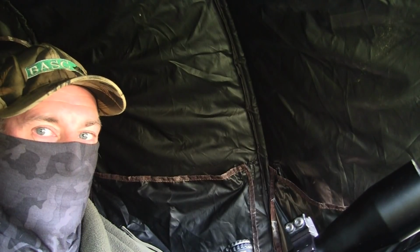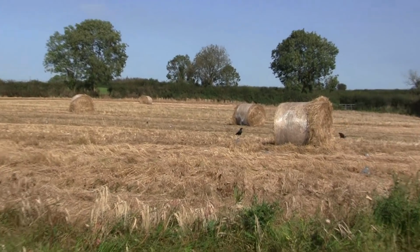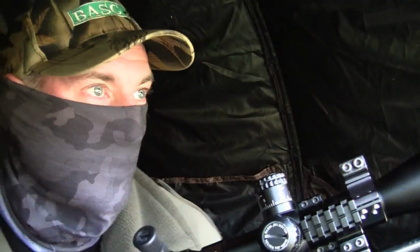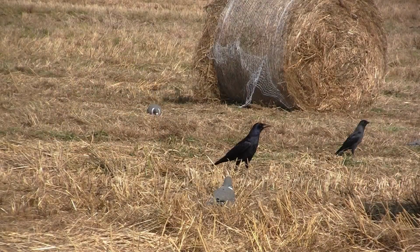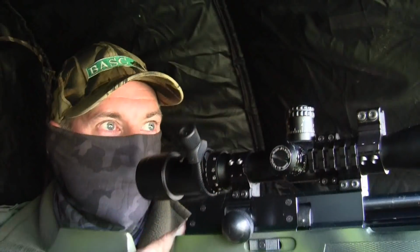The wind's really picking up now. These two birds floated into the pattern just lovely and started to feed straight away, but they're a wee bit to my right, and since I'm right-handed I needed to shift myself around in the hide to be able to get a bead on them. But they heard the movement and they were away.